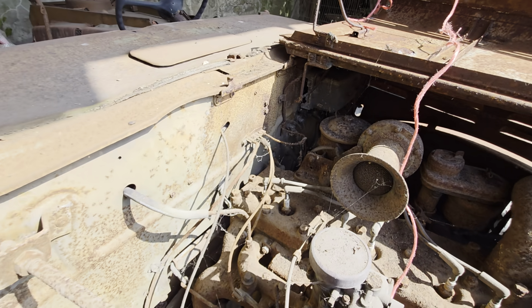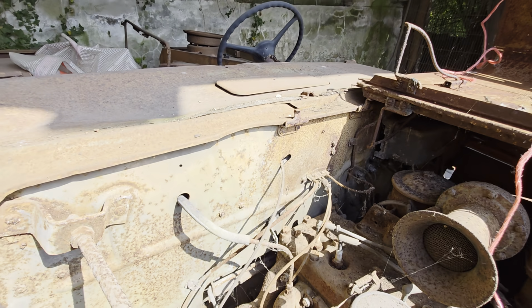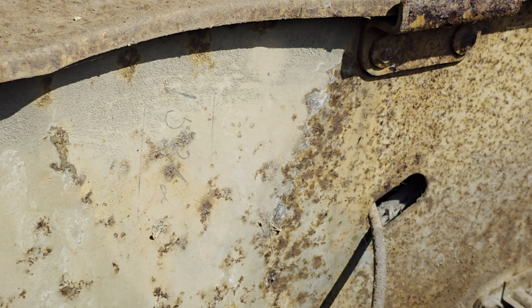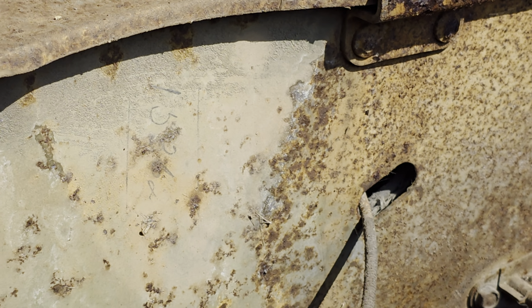It's all there. I mean, like I said, I know nothing about them, but I know what looks original and what doesn't look original, and this looks good. It's pencil markings on the original paint by the looks of it. Got dirty fingers now, but hold on.